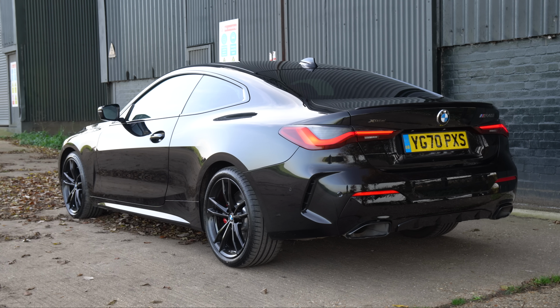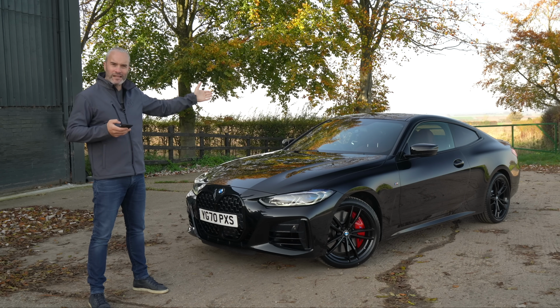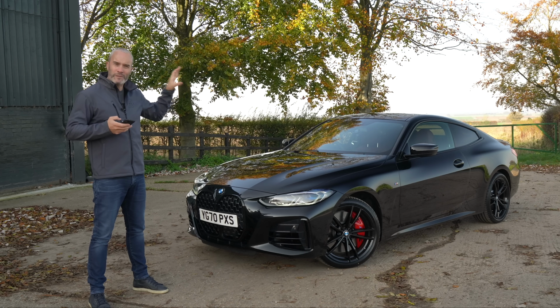But most importantly is BMW's fantastic head-up display and the driving assistant professional option. I think what we should do first is jump in and test out the driving assistance professional and the head-up display, and then take the car to one of my favourite roads and talk about what it's been like to live with.